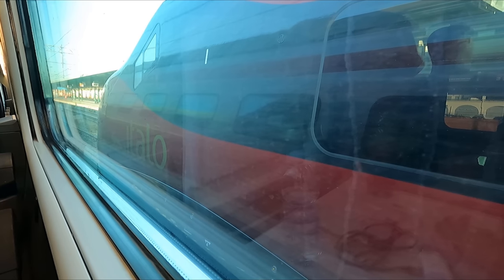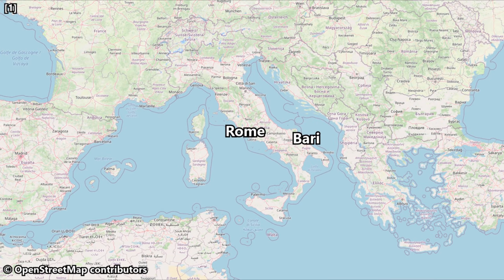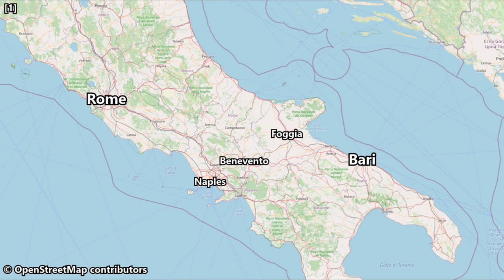Anyway, before we set off, we should probably take a quick look at our route for today. Our journey northwest today will initially see us following the Adriatic coast, before heading inland and eventually joining the high-speed line just north of Naples. Scheduled travel time today is 4 hours and 9 minutes, and will see us covering a distance of around 502 kilometers or 312 miles.